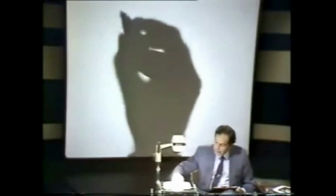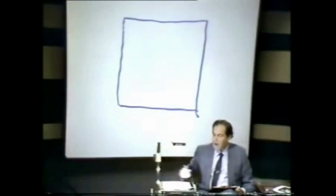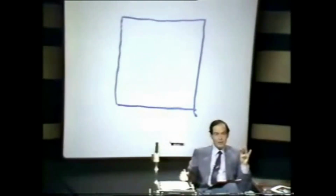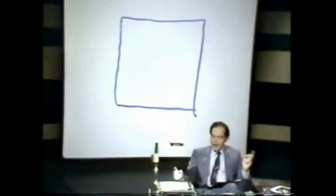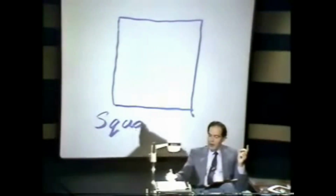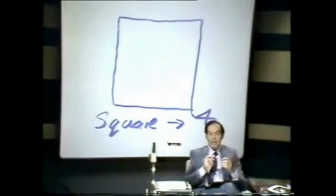I want you to tell me how many different ways you can think of for dividing a square into 4 equal pieces. The pieces have to be the same in size, shape, and area. Many ways are possible for dividing a square into 4 equal pieces, as many different ways as possible.